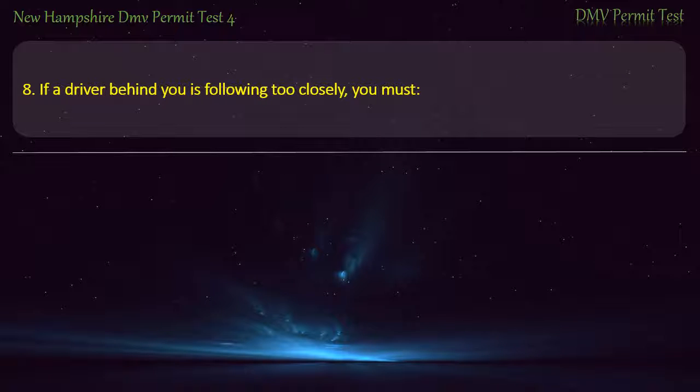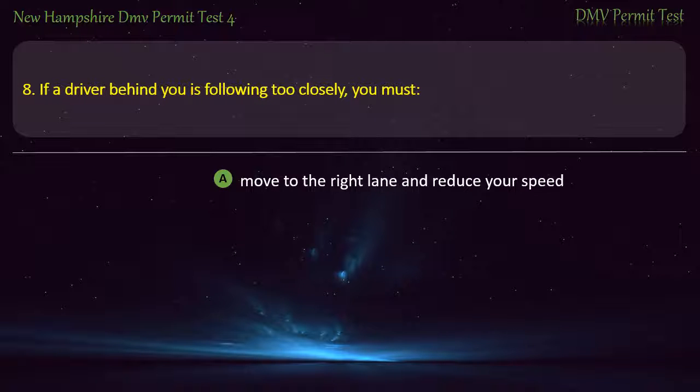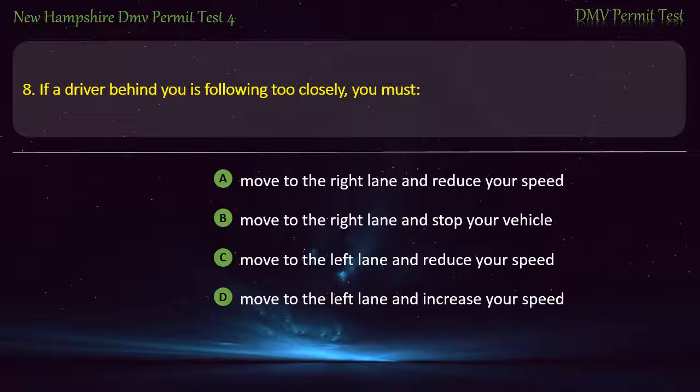Question 8. If a driver behind you is following too closely, you must move to the right lane and reduce your speed. Move to the right lane and stop your vehicle. Move to the left lane and reduce your speed. Move to the left lane and increase your speed. Answer. Move to the right lane and reduce your speed.